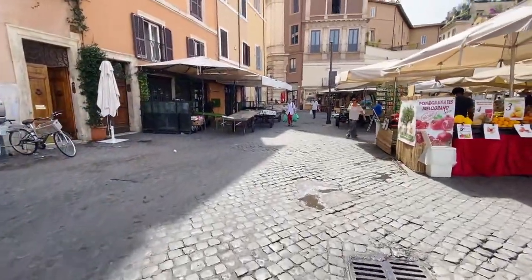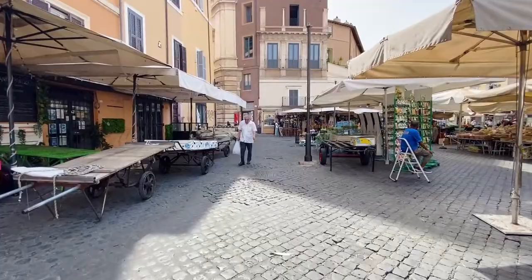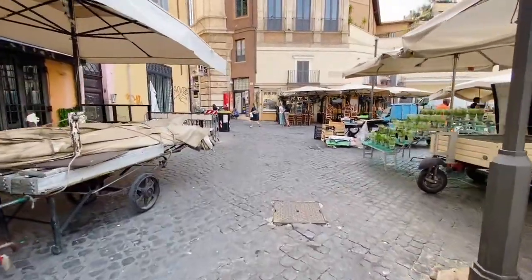The ancient Roman roads were made of basalt stones of this material, like bigger blocks of stones. They're volcanic, interesting. That's why they're so dark. Yeah. And it's very iconic to Rome. Oh yes, it is.